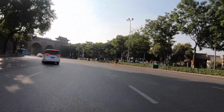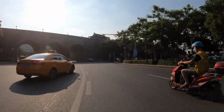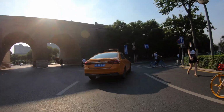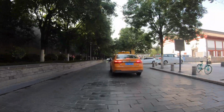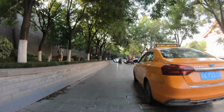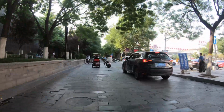Okay. Right, so this is the West Gate. It's huge. Again, if you're visiting, nearly killed that guy there. If you are visiting Xi'an, the West Gate's worth a little look, I think. It's got a load of old siege, or rather replicas of siege weaponry on the top. For those of you who are into your military history, like me.